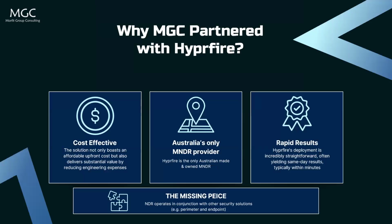So why we selected Hyprfire to partner up with, we thought it'd be quite pivotal to get into the NDR space, but crucial that we exclude those that don't offer a managed network detection and response platform. So that left us with quite a few. You have those big names, the British company Darktrace, the US one, ExtraHop. But as our customer base is predominantly Australian, in which the majority of our customers are not really large enterprise, it makes sense to partner with a business that's Australian owned and also provides this managed network detection and response service at an affordable price.